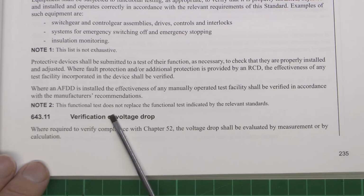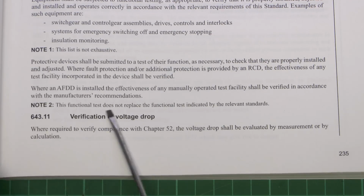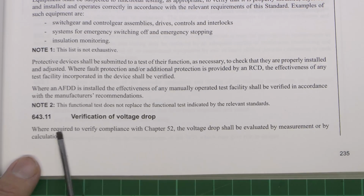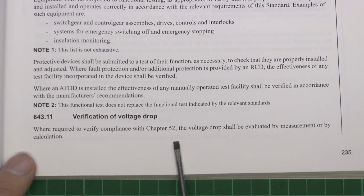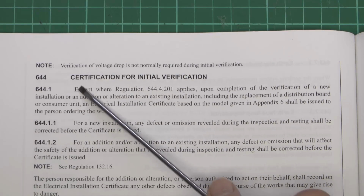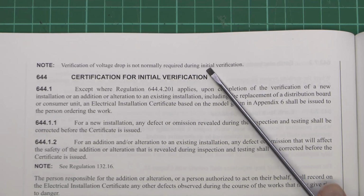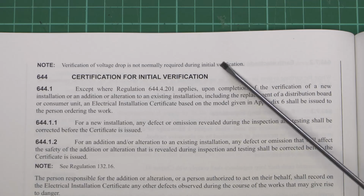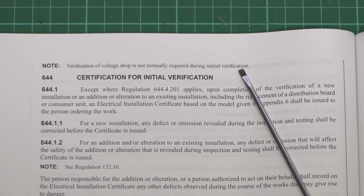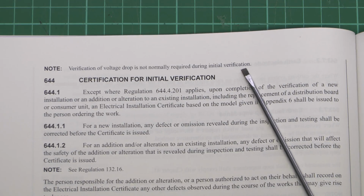Now, verification of voltage drop, 64311. This existed before, but it was quite lengthy in wording. Now all we've got is this single sentence: where required to verify compliance with Chapter 52, the voltage drop shall be evaluated by measurement or calculation. And as it says on the next page, the verification of voltage drop is not normally required during initial verification, primarily because it should have been done at the design stage, and also that's to make sure that cables are of suitable size and not excessively long.